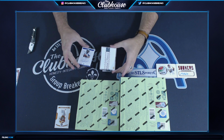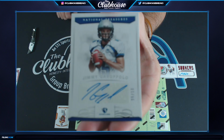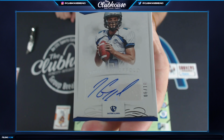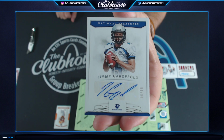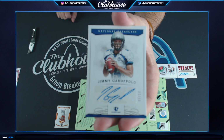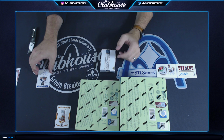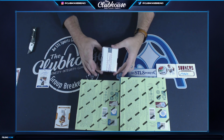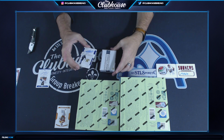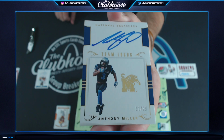Next. Ooh, 6 of 10. Jimmy Garoppolo, Sean. 6 of 10, Jimmy G. I have a feeling that will do well. Next. 11 of 25, Anthony Miller. Vorva.